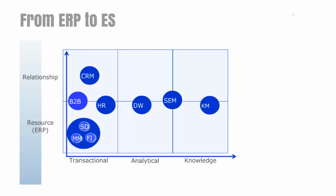This last slide shows the scope of ERP systems and enterprise systems. In this presentation, I have used these words as synonyms, and this is quite common. But some people use ERP in a more restricted sense. They mean that ERP systems sit in the left bottom of this figure. It's about transactions on tangible resources and include material management, sales, and financials. But you can also move up and right in this figure.